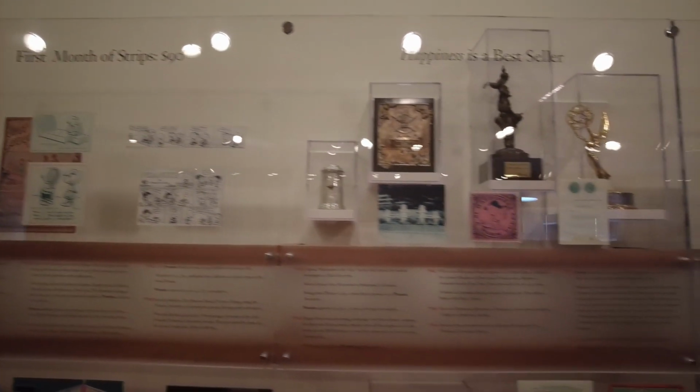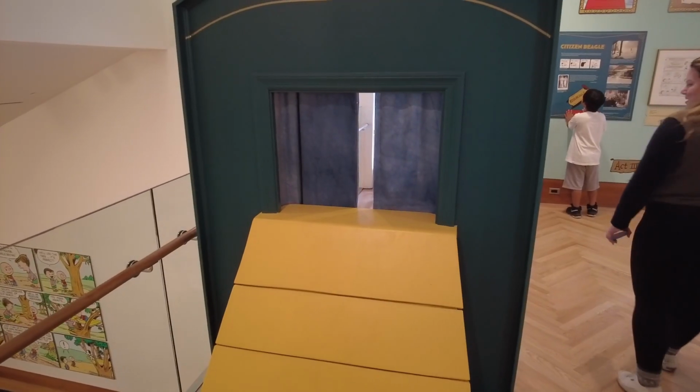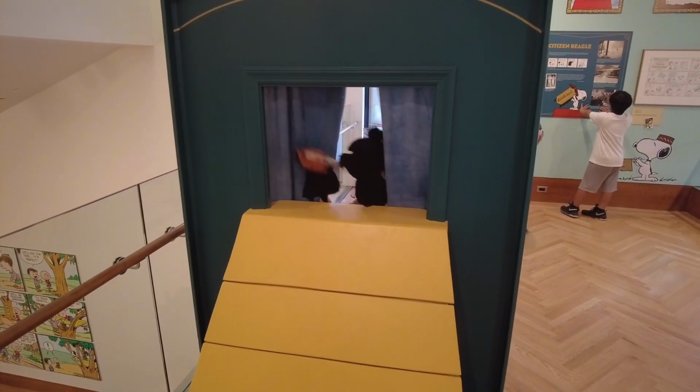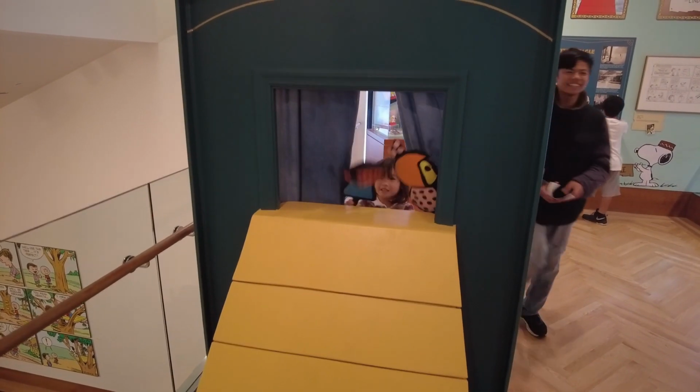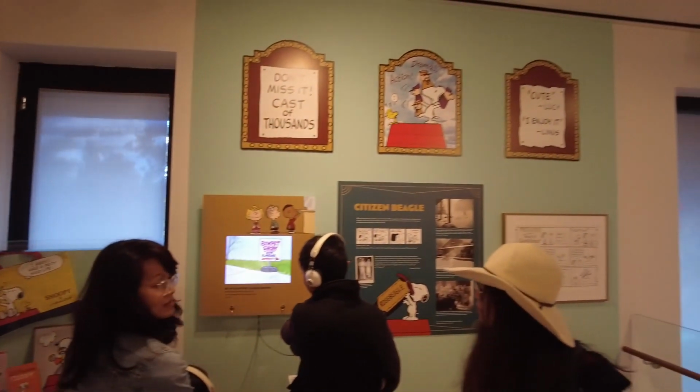And here's a timeline of Charles Schulz's entire life. It's so inspiring to learn about all the adventures he had. Take a puppet and put it through the curtain. Haha, there you go. Turn around, Ellie. And there was an exhibit about this old Valentine's episode of Charlie Brown.